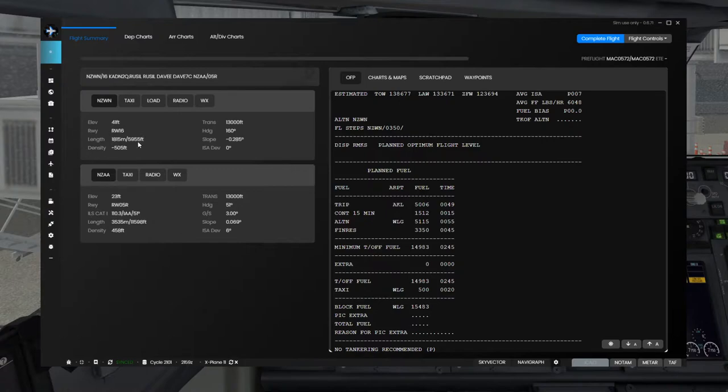Okay, so moving on. Wellington's airport information you can see here. We're 41 feet above sea level. For runway 16, we're on a 5,955-foot runway. Transition level is 13,000, heading for the runway 160, and there is a slight slope. We are in X-plane, and that is modeled, at least on the default level.